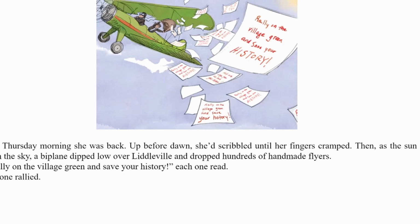Up before dawn, she scribbled until her fingers cramped. Then, as the sun rose in the sky, a biplane dipped low over Littleville and dropped hundreds of homemade flyers. "Rally on the village green and save your history," each one read. No one rallied.